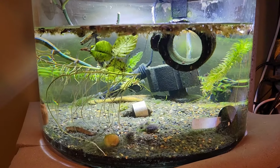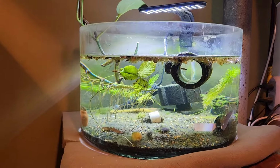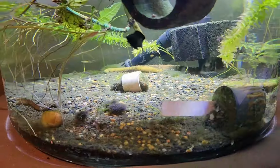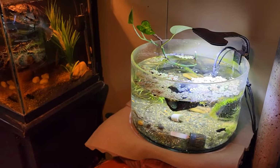Anytime I would buy plants, I'd just throw them in this bowl first. It was just kind of an easy place to throw them whenever I'd get new plants. So I'm going to clean the remnants out of here, get this glass clean from all the water spots. I'll siphon out some of the algae and debris that's on the bottom, and then we can start figuring out the new scape.